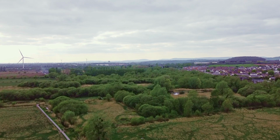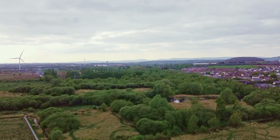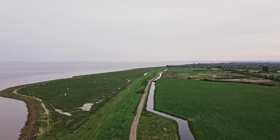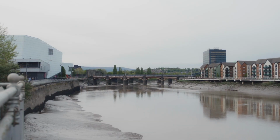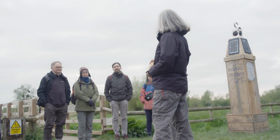Where the lighthouses are is the possible shoreline of the future, according to the different tidal models that have been produced. So this project isn't about saying this land is going to flood in the imminent future, it's just about saying we need to talk about how the landscape is changing and how we might need to change with it.